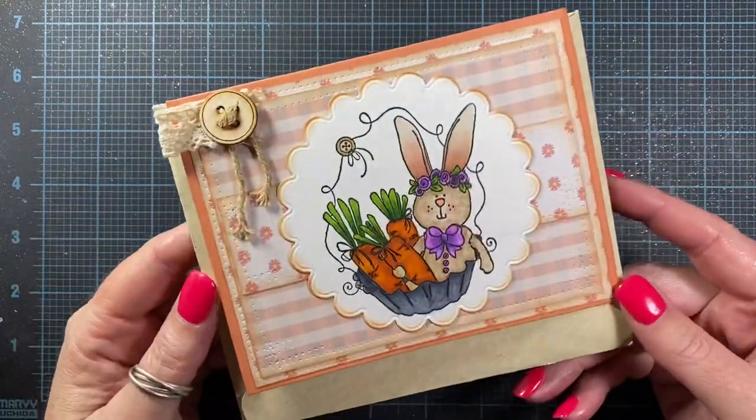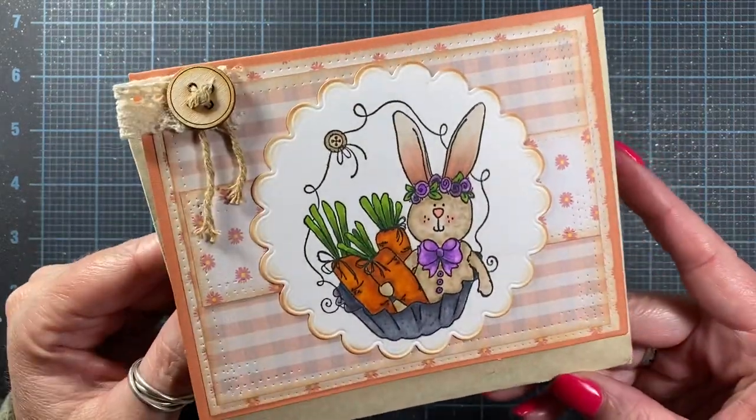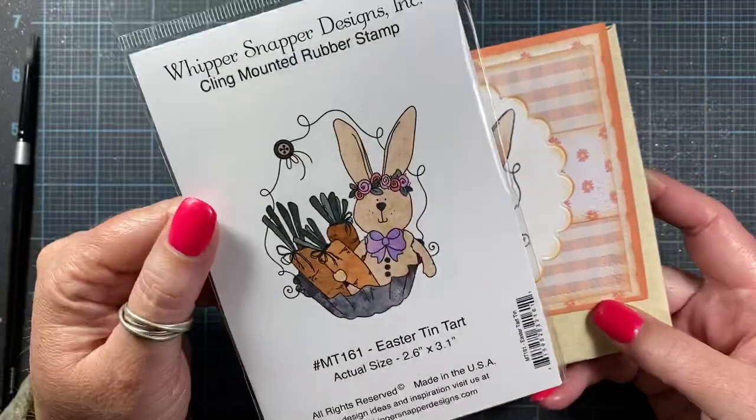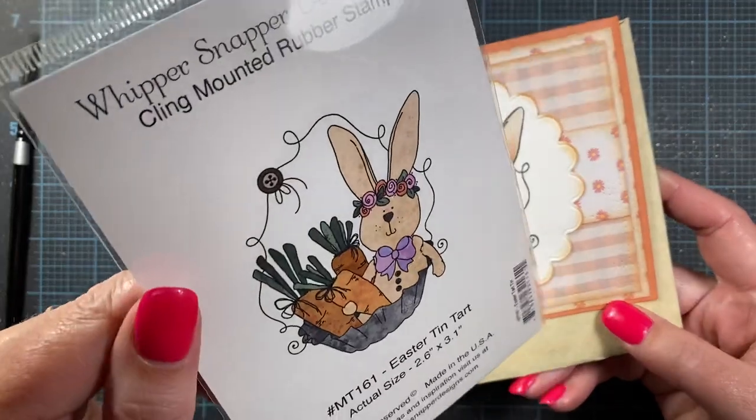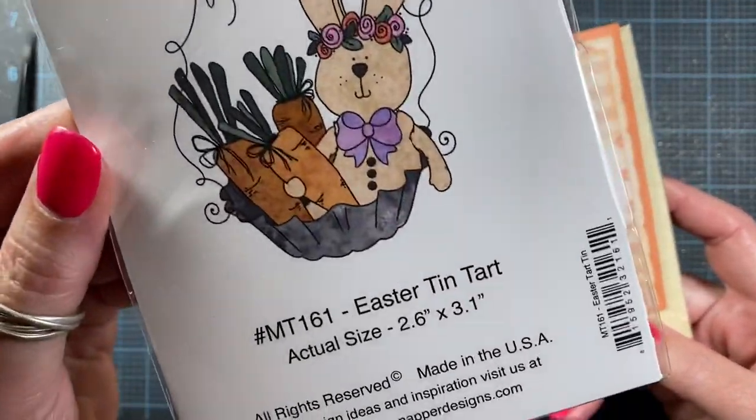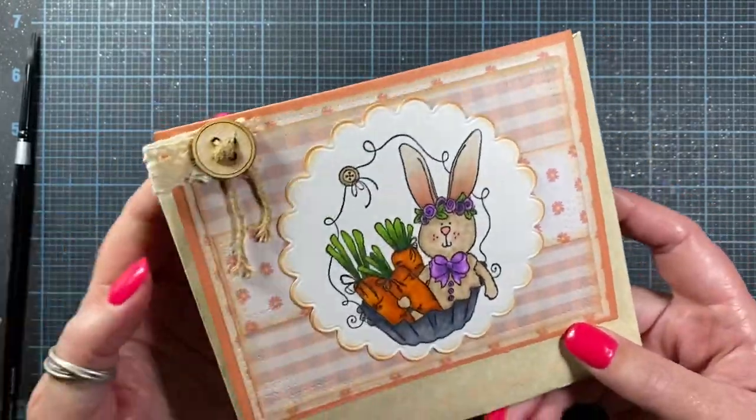First of all, I got this adorable card from Nancy Martinez. Nancy, thank you so much for your beautiful card. She used one of my stamps from Whippersnapper, which is the Easter tin tart. So cute of you to send me this card, Nancy.